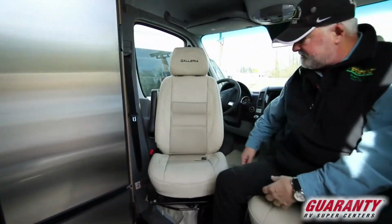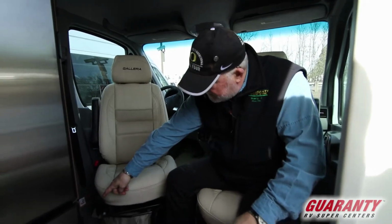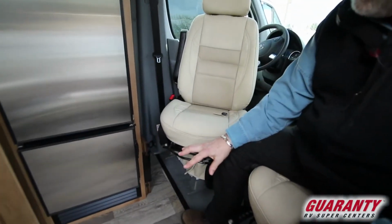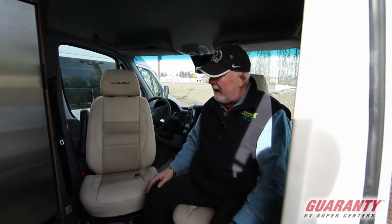So this is their front lounge. As you can see, both seats turn around. Got plenty of room. This tabletop comes up, sits on a post, and then the leaves fold out, and you've got places to put cups.